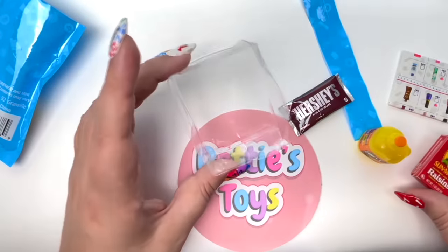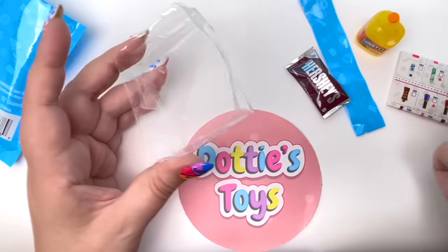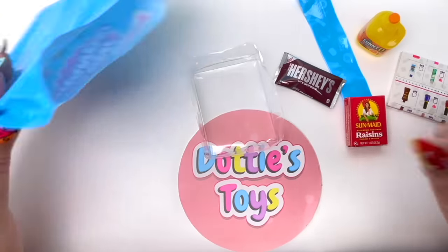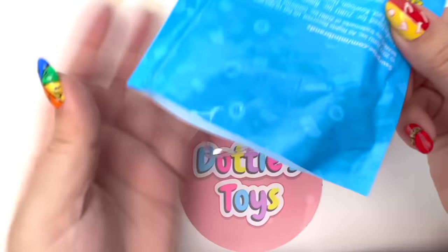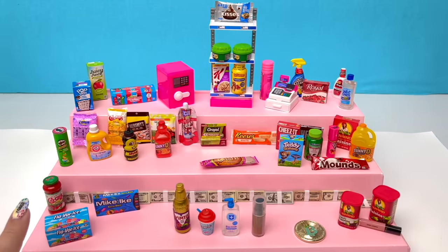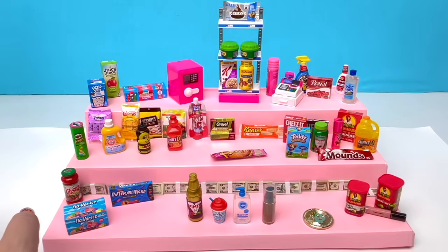And lastly, there's no money. What? There's no money. That's okay. We already have all the money, but maybe they forgot to put it in here. Is it in the baggie? Oh, there it is. And there we have the $1 bills. Here's everything we got today. And I love all my new pieces. I already can't wait for the next Series 4 unboxing.